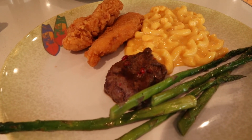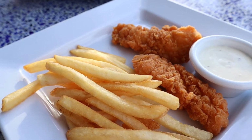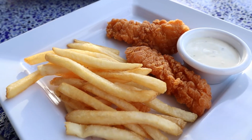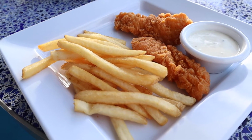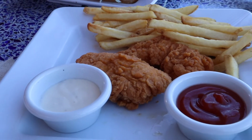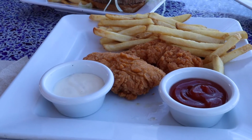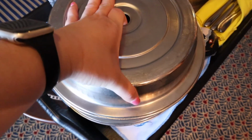The other place you can get chicken tenders is by the pool at Pete's Boiler Bites. After we got back from our Ensenada Jeep tour, we were hungry and we were also kind of tipsy because we had done the tequila tasting. So we decided to get some grub before dinner and we decided to get the chicken tenders from the pool area. The last place you can get chicken tenders is from room service.